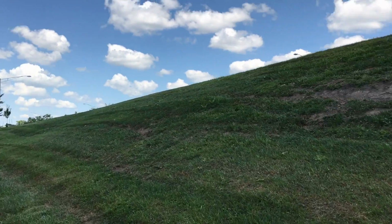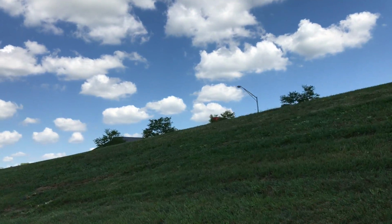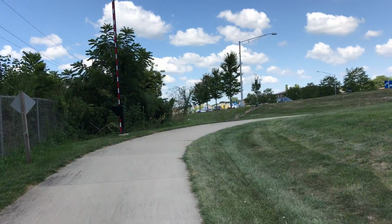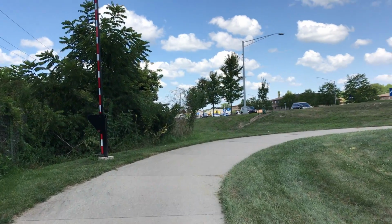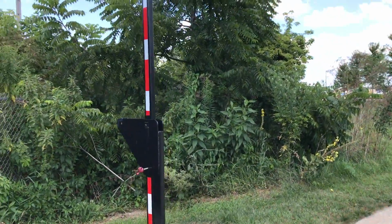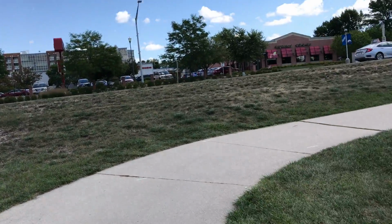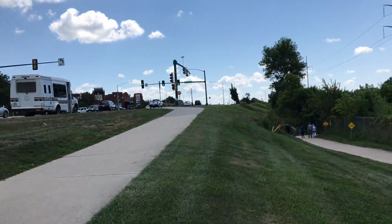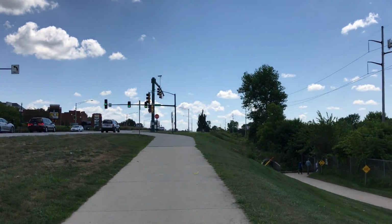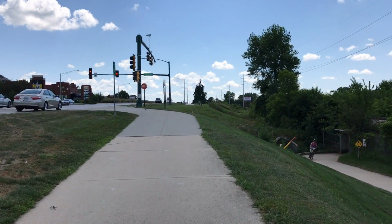Now, as I mentioned, up here we're going to be approaching 2nd Street, which is usually quite busy, so you want to be careful. And you'll see some of these gates, barricades for the trail. Those would normally end up being lowered at a time of flooding. So you want to observe those.